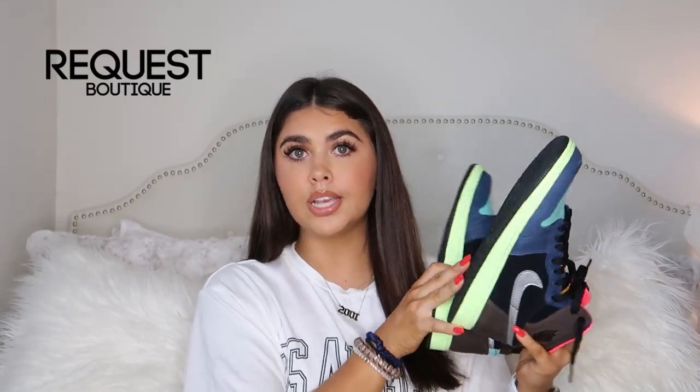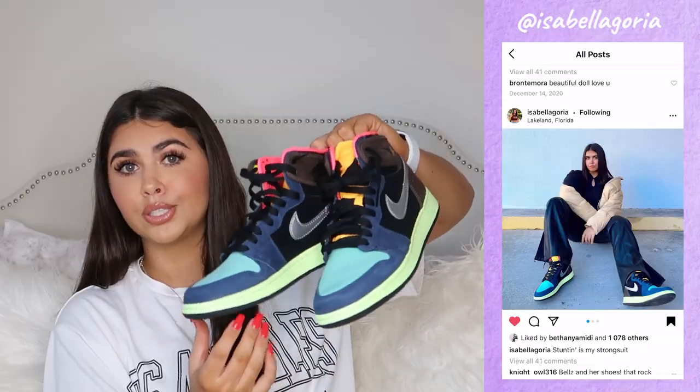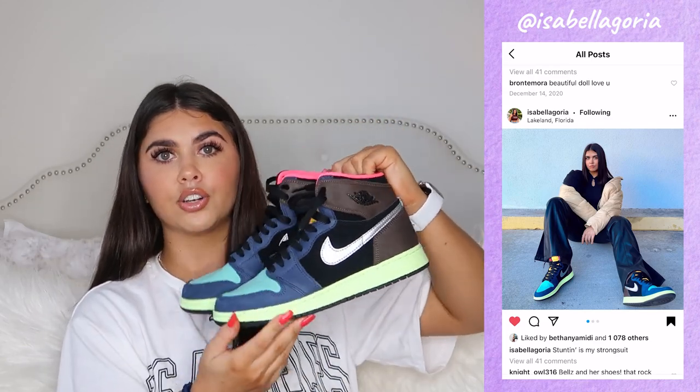Okay, next up I have a new pair of Jordan 1s. These are from Request Boutique. I will link them down below. These are the Jordan 1 Biohacks. I have these in a 7 youth because I can fit in youth sizing, which is amazing. They came with hot pink laces, but I prefer the black. I've already posted Instagram photos in these, so be sure to check it out, but they are just so gorgeous.